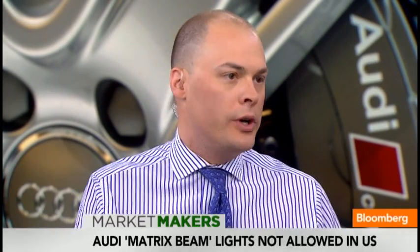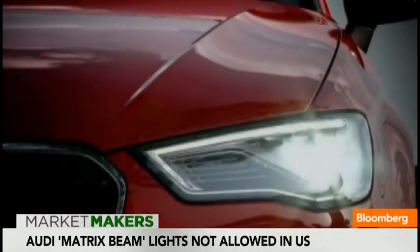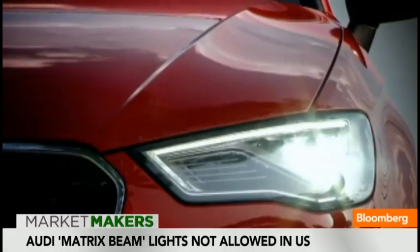Exactly. And I mean, really the bottom line here is the car makers are going to be lobbying hard for this in Washington because it's all about how much money they can charge you to put this jewelry on your car. Of course, your headlights probably work just fine now, but if you can spend an extra... That's the key, right? As Megan said, a $3,000 add-on.